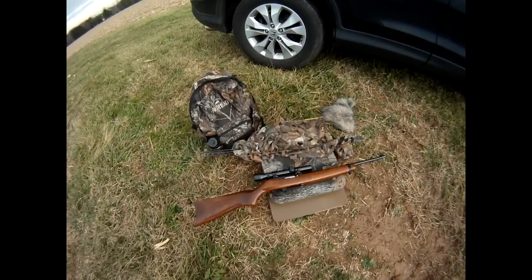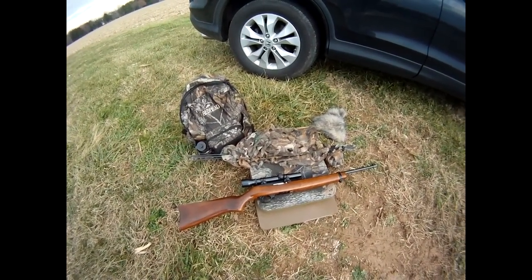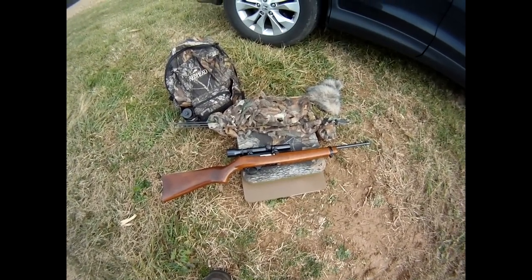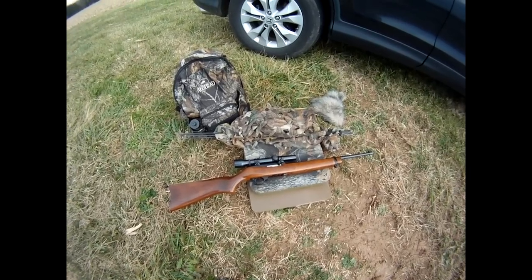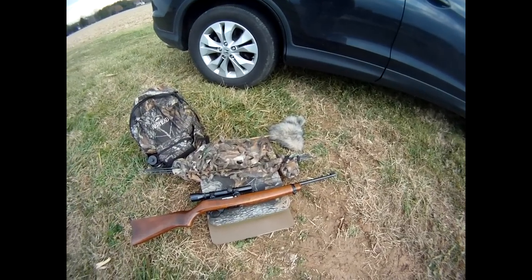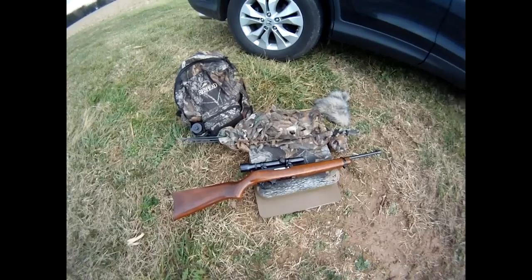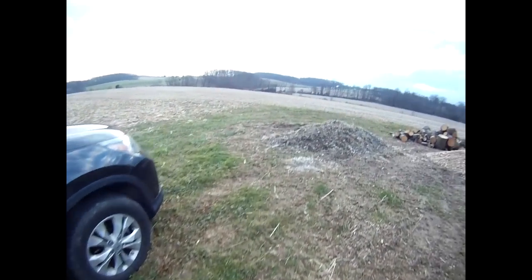All right, tools of the trade. We're going to try, hopefully that big gray fox will show up again tonight. I got my Ruger 10/22, and I got some yellow jackets in there. I got my blind, my seat, and my little wounded rabbit display, battery operated. So we'll see. Hopefully we'll get a fox down there tonight.